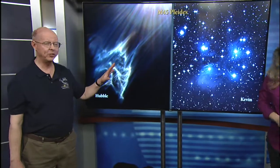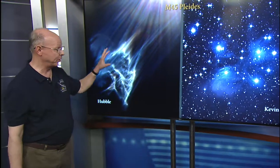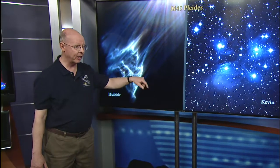The Pleiades is a naked eye object, and it's somewhat like 3 or 4 times the size of the full moon. So it's very big on the sky. This image taken by Hubble of part of the gas and dust surrounding these stars is right in between this bright star called Merope and these 2 little stars next to it. So it's a very, very tiny portion of the actual Pleiades.